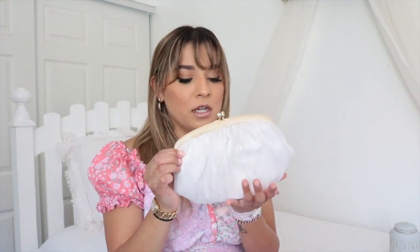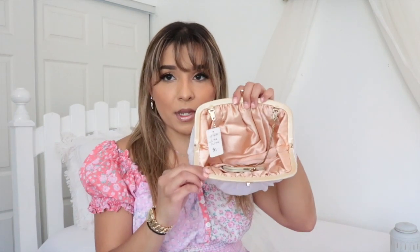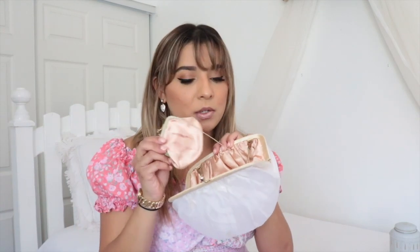Got this cute little vintage bridal clutch. Well, it was in the bridal section. I'm not really sure if it actually is bridal, but she's got little diamond studs at the top. And then when you open it, she's a blush pink, which I thought was really cute. And it also comes with a little coin bag. Oh my gosh, that's kind of dirty though. We're gonna have to wash this. But you know what? When you antique shop, you can't be picky. This is the kind of stuff you get.